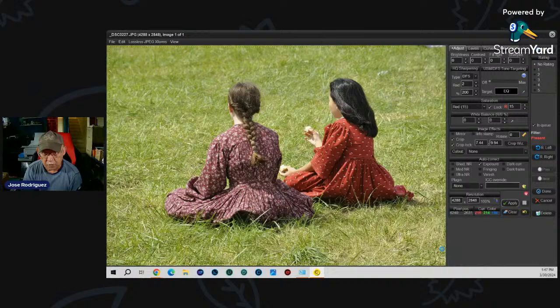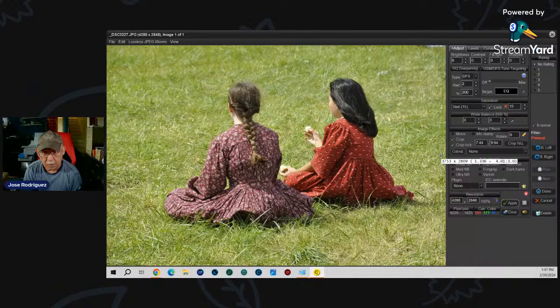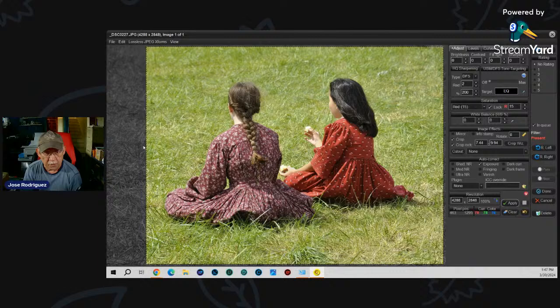And then I'm going to increase down to here, almost to the edge. And we'll see. Got to increase this side. I don't know why it's doing that.